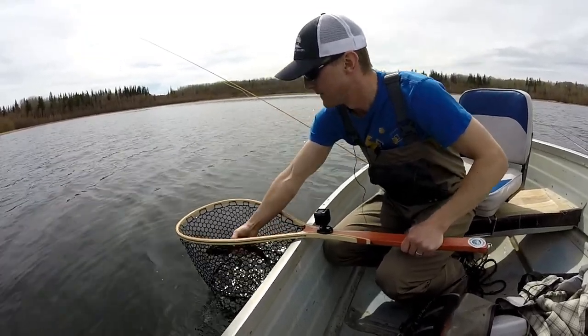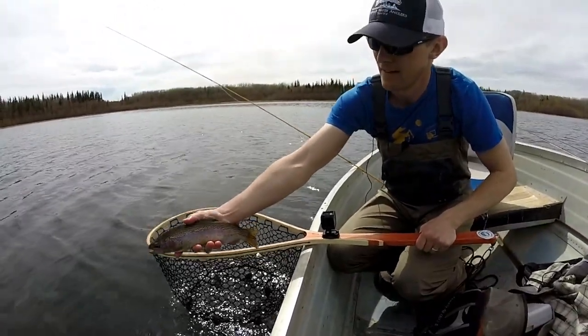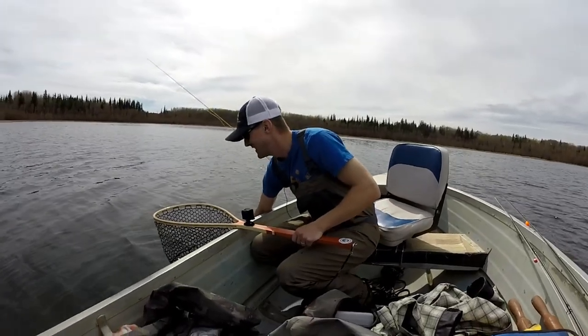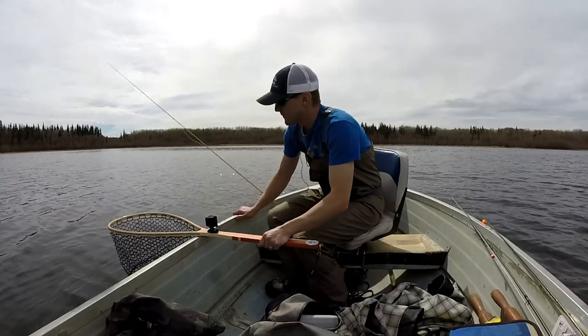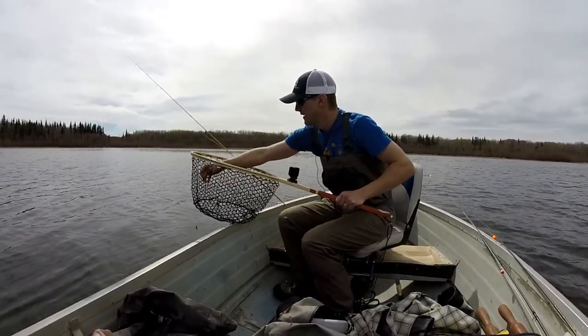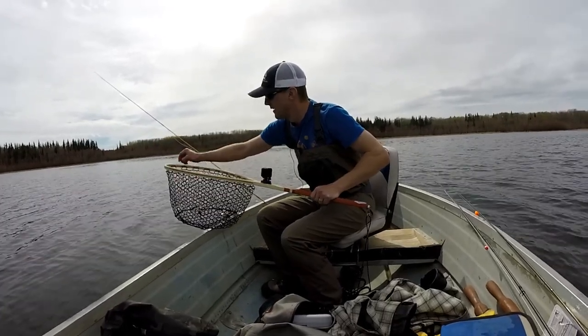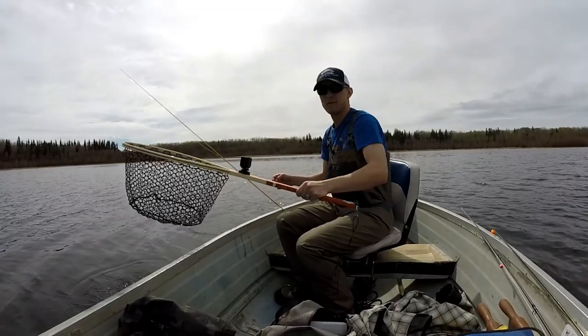And if the action shuts down, nice fish, you may need to move. Exactly. Just gotta be resilient and keep searching for them a little bit. Yeah, look for those weed beds. In addition to them having the bugs and baitfish that the rainbows are keying on, they're dark.